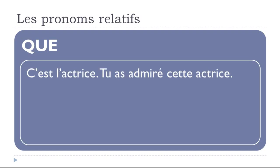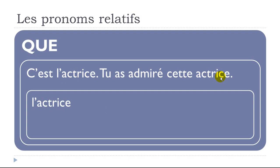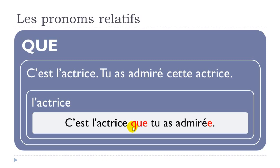Okay? But if we take now the feminine form, c'est l'actrice, tu as admiré cette actrice. We want to replace actrice, then we will have c'est l'actrice que, so the structure doesn't change at all, tu as admirée. The only thing that you will have to put is this e, which is the mark of the feminine, at the end of your participe passé form here. Okay, the good news is that phonetically here you don't pronounce it, but in some cases you will have some participe passé ending with maybe a T or something like that, and then if you put the feminine form you will have to pronounce it, okay? So it's really important to remember that with this kind of structure, when you've got this pronom relatif que, complément d'objet direct, at the passé composé form, and you've got the feminine form, you will have to add E at the end of your participe passé here.